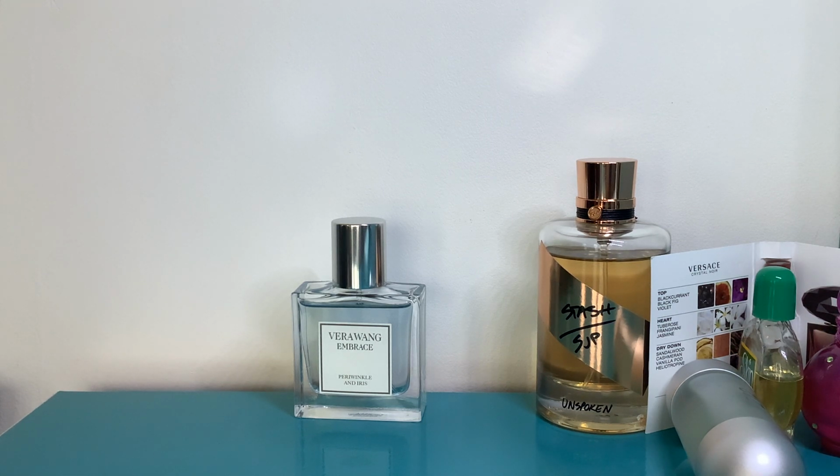It reminds me very much of Violet Taps, the little fondant violet sweets. So it's just so intensely sugary, this one. So it's really fun to wear it, but I have to be in the mood.